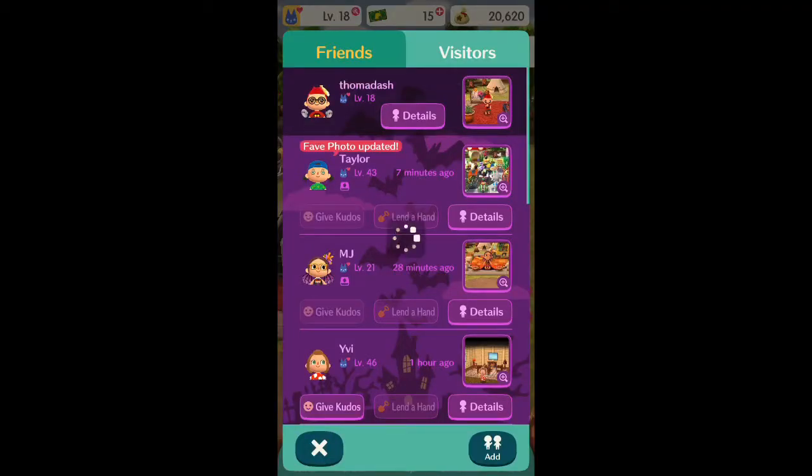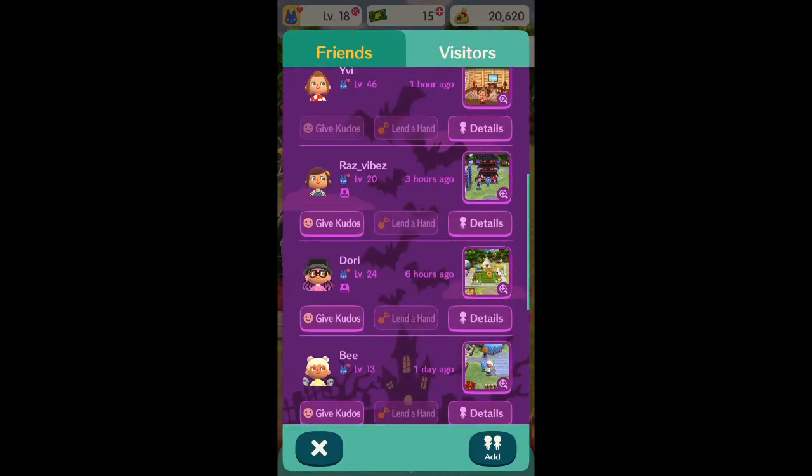Animal Crossing PocketCam is an amazing game that gives you incentive to keep playing day after day. Please get it. But please don't get Mario Kart Tour.